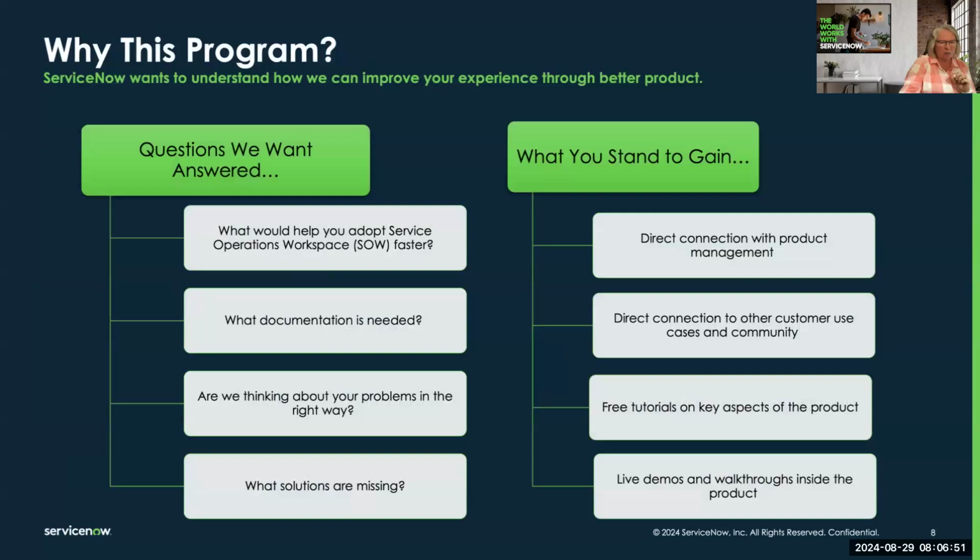What do you get from this program? And what is it we want to answer? We want to know what's going to help you on your journey. Are we thinking about things the right way? What solutions are missing?